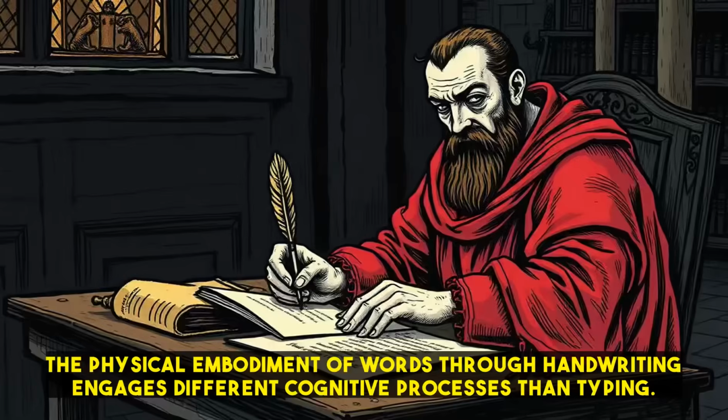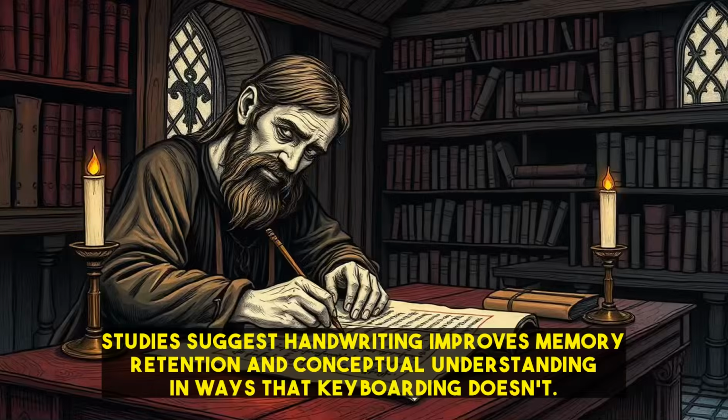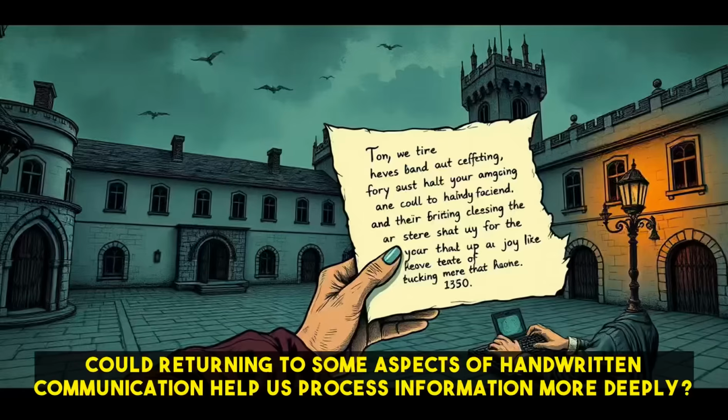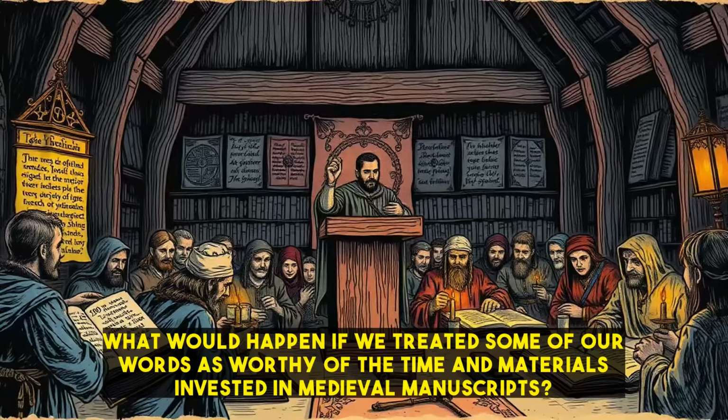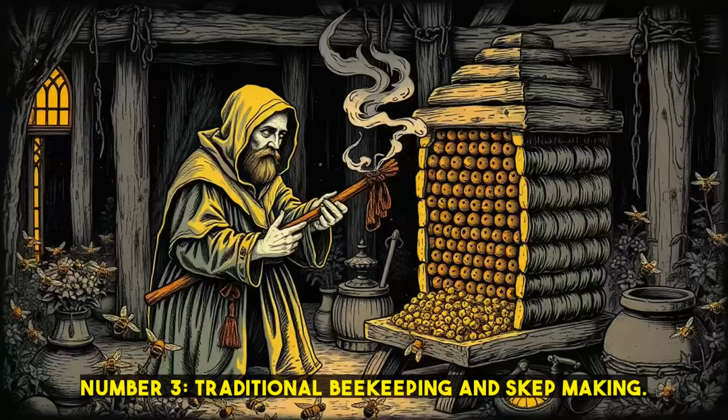The physical embodiment of words through handwriting engages different cognitive processes than typing. Studies suggest handwriting improves memory retention and conceptual understanding in ways that keyboarding doesn't. Could returning to some aspects of handwritten communication help us process information more deeply? Might the patience required for manuscript production teach valuable lessons about quality over quantity in our communication? What would happen if we treated some of our words as worthy of the time and materials invested in medieval manuscripts? Number 3. Traditional beekeeping and skep making.